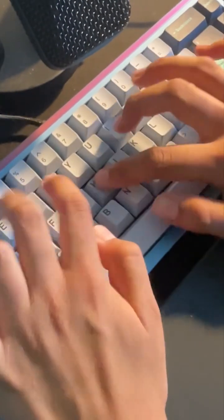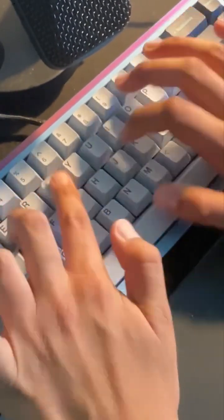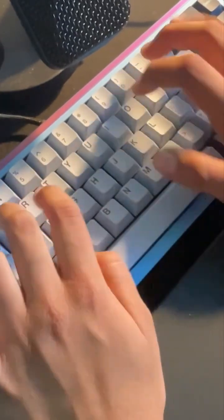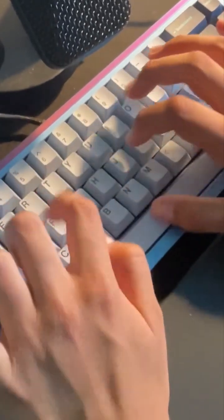So the MODE 65 was one of my favorites because it was my first very high-end custom mechanical keyboard, and it has a slew of different parts and mounting styles that give different sound and type and feel, which was really fun for me to experiment with.